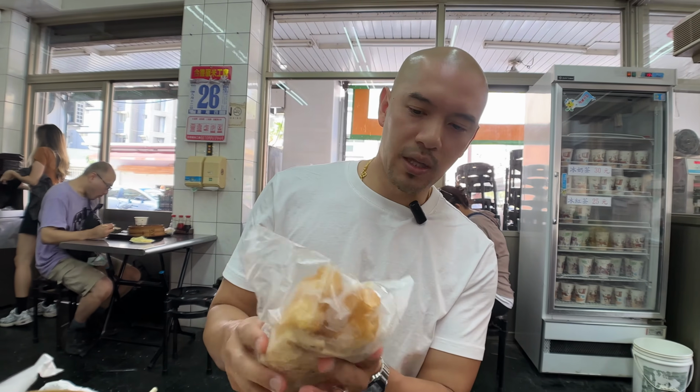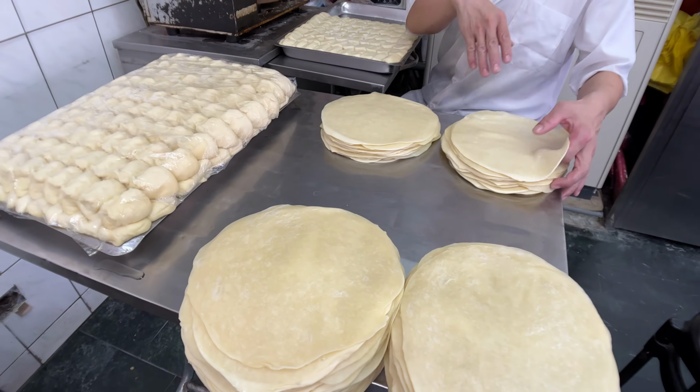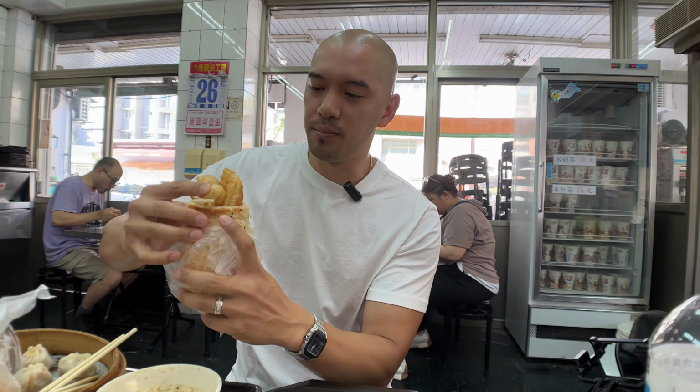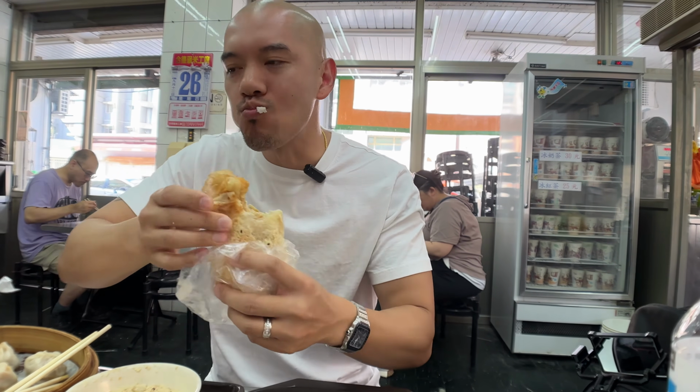Moving on to the next big item that we ordered. So this one just has plenty of that fried dough. There's naan type bread, and then there's egg and some scallions right on the inside. So I'm just gonna take a big bite right in. It's actually quite big here. Yeah, a little bit dry.